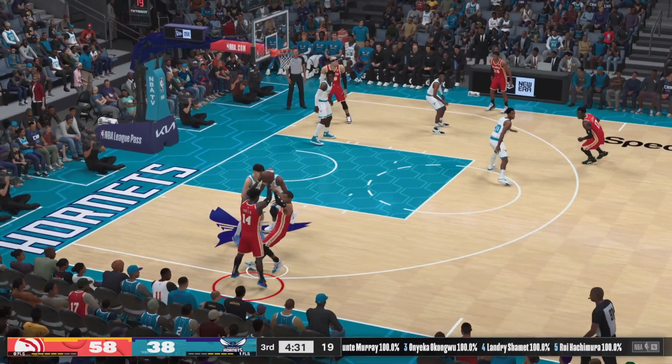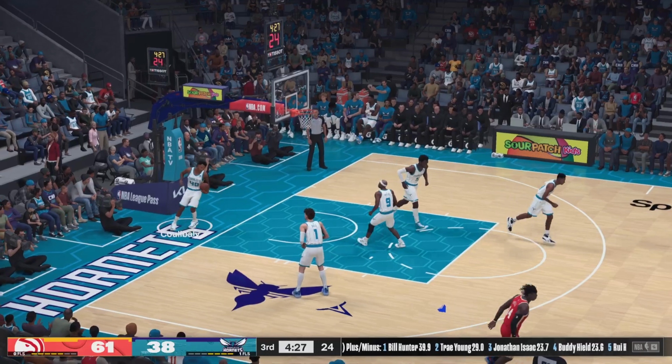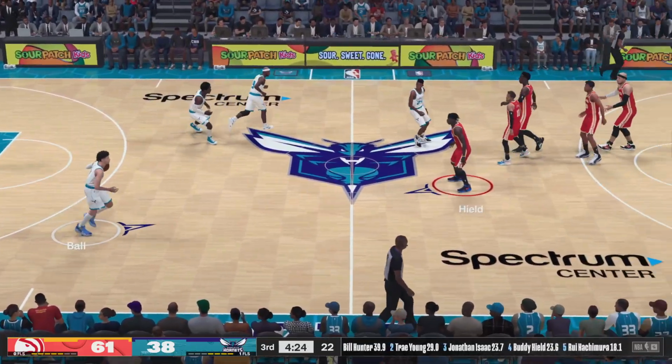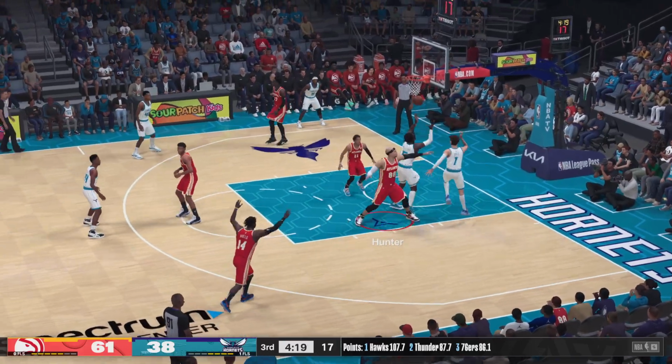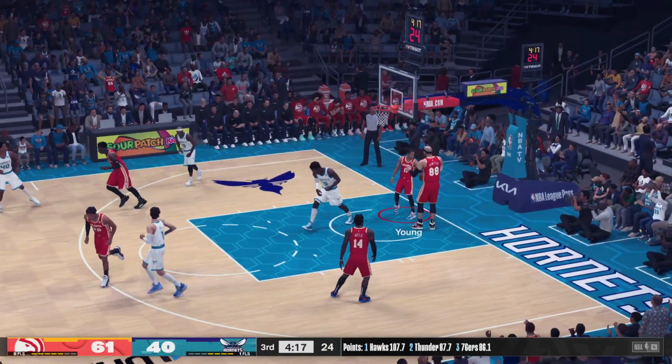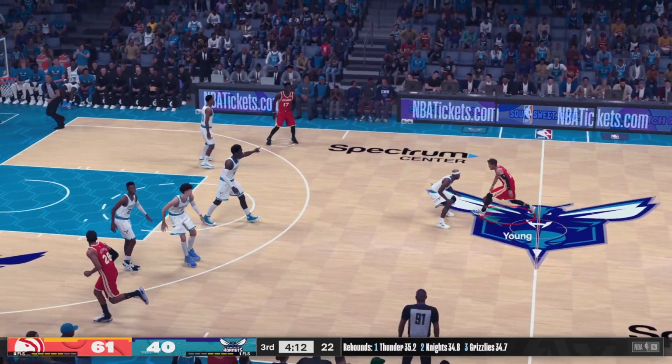Tries the spin move. Young, the pass to Hield. Hits the trifecta. Hield's gotten himself on the board with a 3 there. and just totally relentless, only increasing the intensity level. Yeah, I love the fact he doesn't play the score. He just keeps coming, attack mode. He doesn't know how to step off the gas pedal.